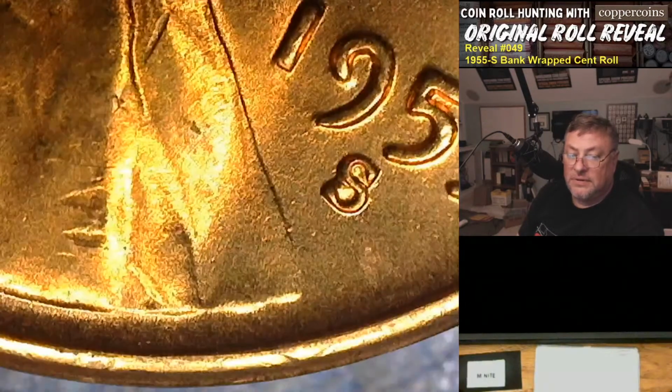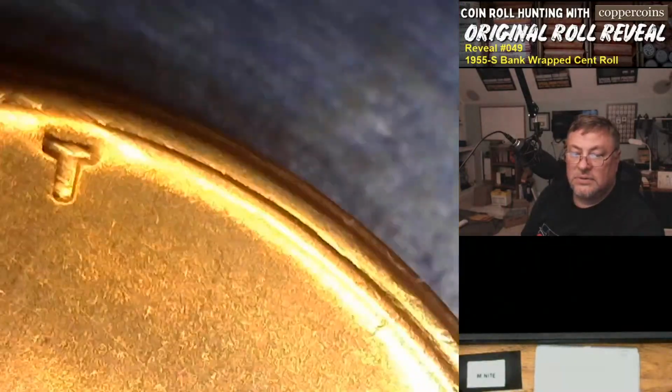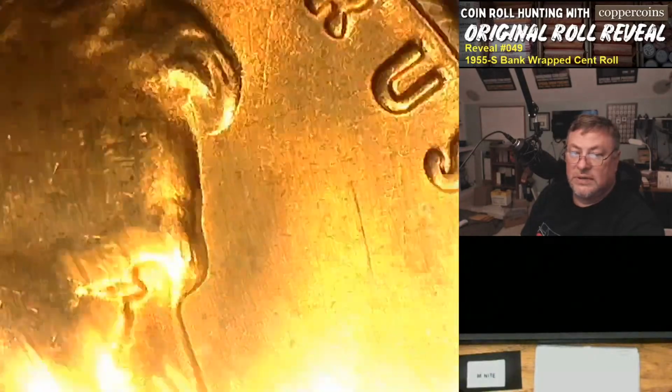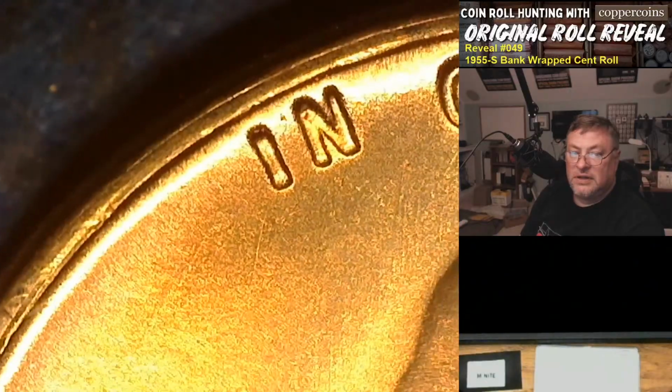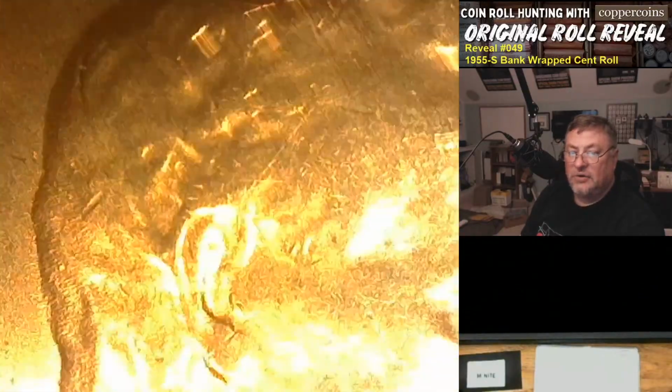Now, are they worth anything? Maybe not so much monetarily, but they are cute and interesting and fun to have. If anybody should decide to start collecting wrappers, well, you got a few. I have been doing this for so long that if I had saved all the wrappers, I'd have 100 pounds of them.